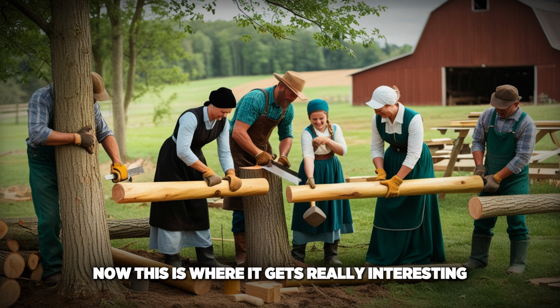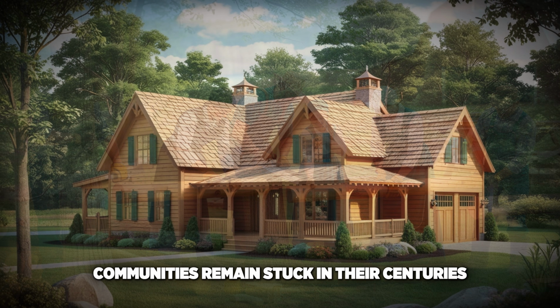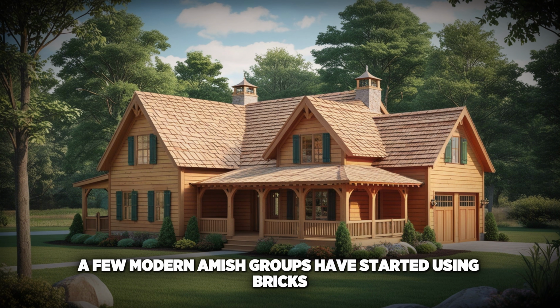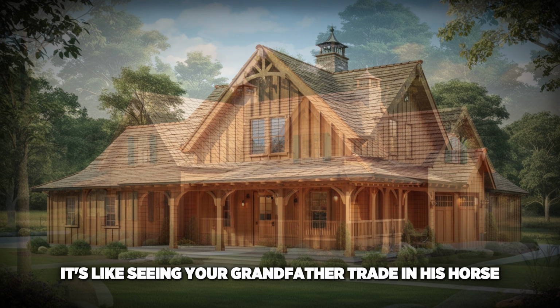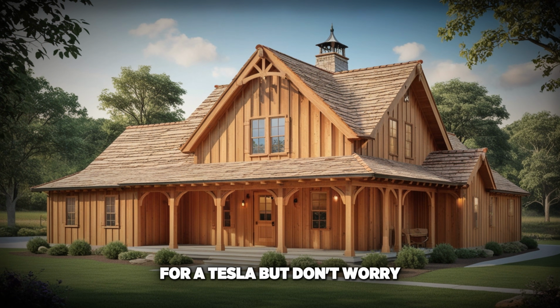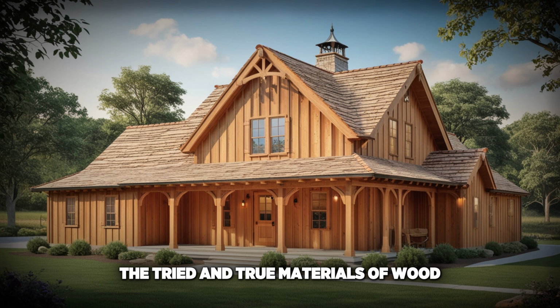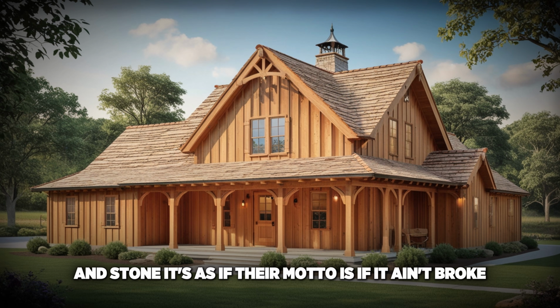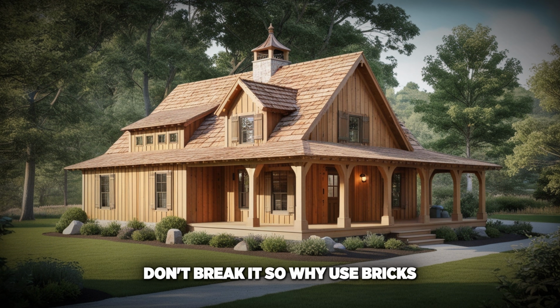Now, this is where it gets really interesting. While most Amish communities remain stuck in their centuries-old ways, a few modern Amish groups have started using bricks. Shocking, right? It's like seeing your grandfather trade in his horse for a Tesla. But don't worry, bricks are still the minority. Most Amish people prefer the tried-and-true materials of wood and stone. It's as if their motto is, if it ain't broke, don't brick it.